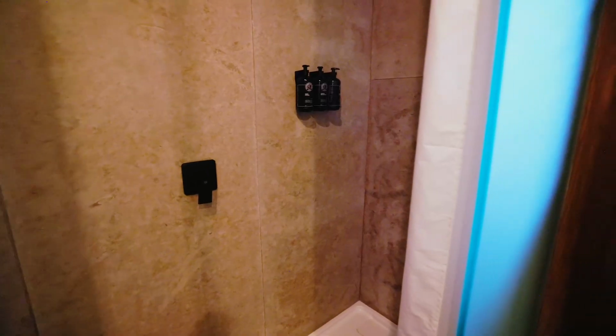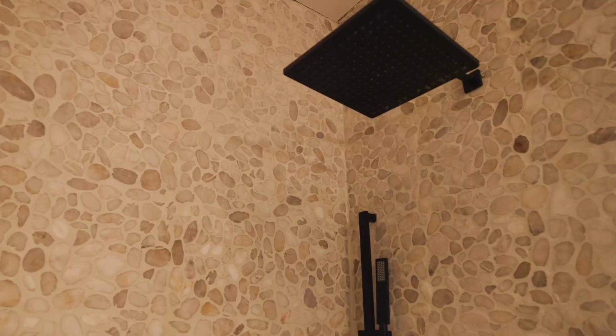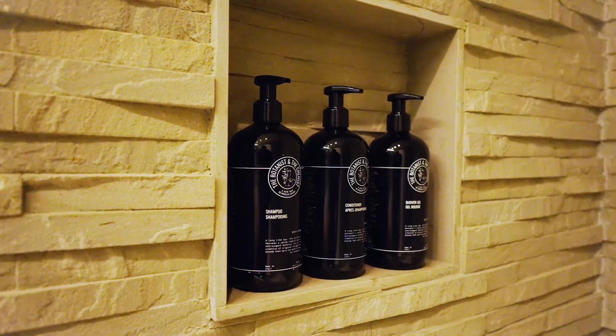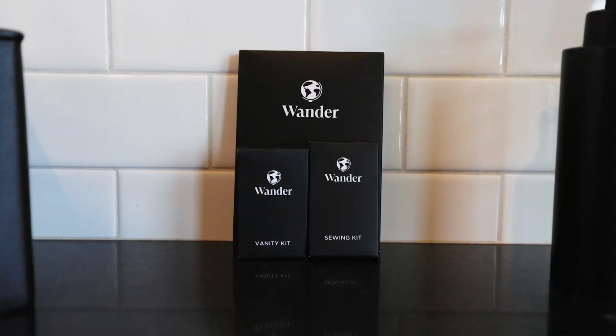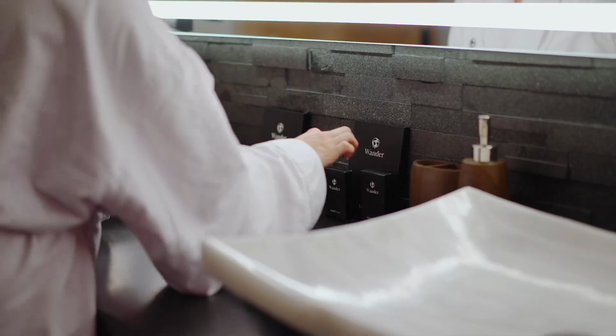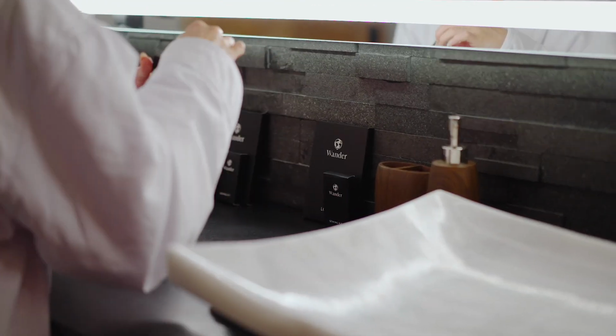Your walk-in shower is behind a frosted glass enclosure and a soft white curtain, giving you privacy and openness, while the luxury rainfall shower head inside makes sure that every single rinse is a spa-like experience. Every Wander bathroom has high-end amenities like shampoos, body washes, conditioners, and vanity kits, and these are all hand-picked items to ensure the highest level of quality, enhancing your stay here with us.